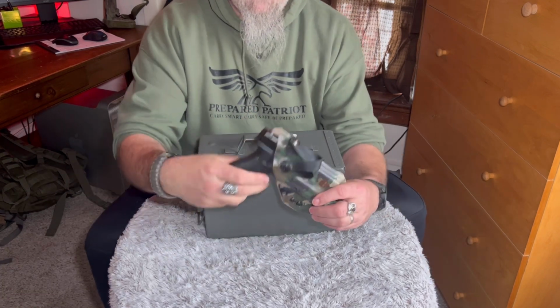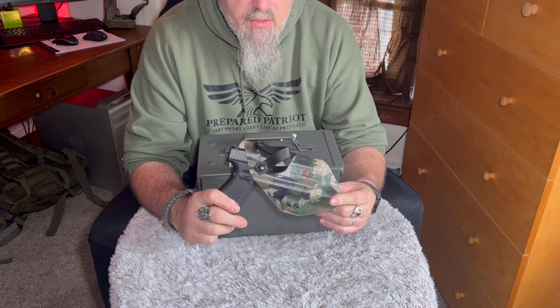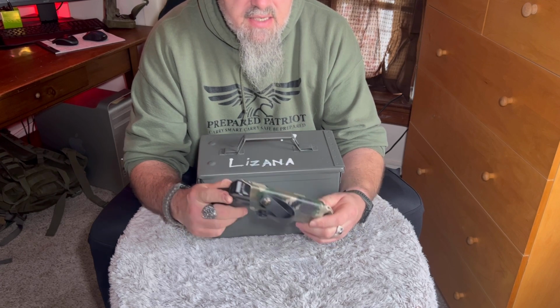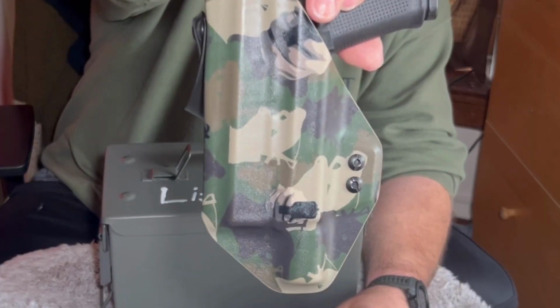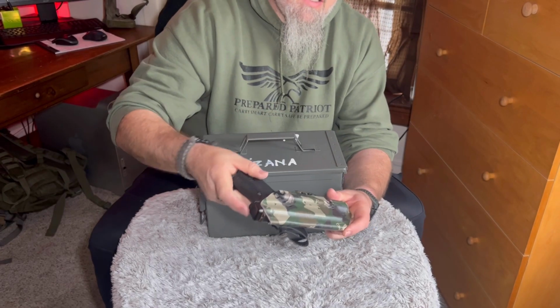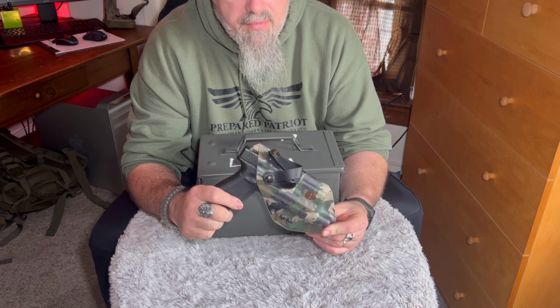This is my Glock 19 Gen 5. This is a relatively new holster from Green Force Tactical. It is sexy, sexy, sexy in the Thinker camo. But this is new for me because I'm carrying a weapon-mounted light. It's something I'm trying. I have to say it carries very, very well.